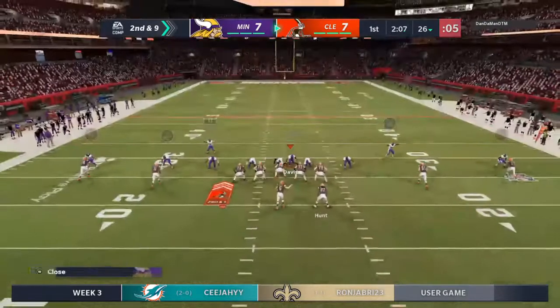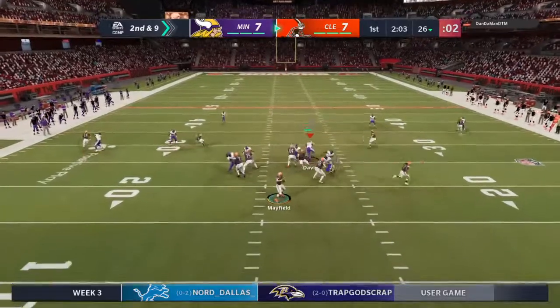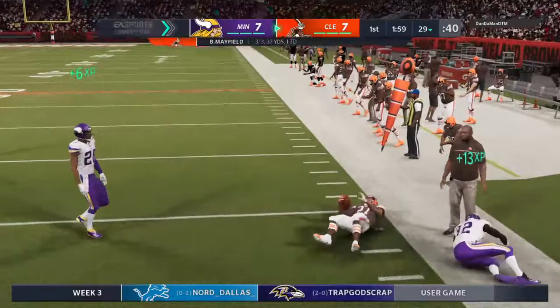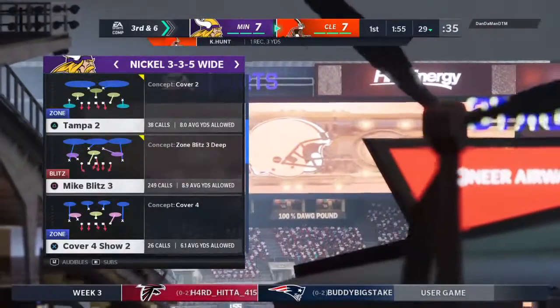Hey, alert 33. Alert. On 2nd and 9, Mayfield gets this to Kareem Hunt, his running back. And he'll get to the 29-yard line, brought down there.